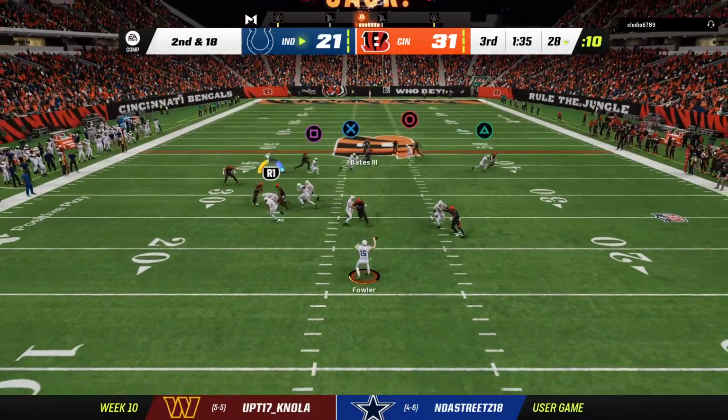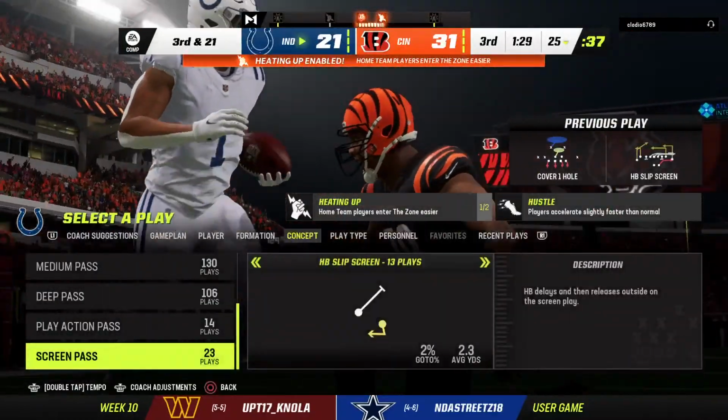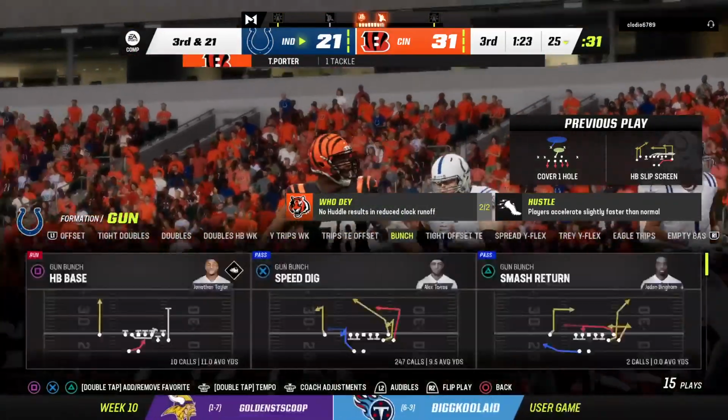To throw on 2nd down. Fowler. They'll set up the screen to Taylor. And he is going to lose yardage here. So that'll go as a 4-yard loss on the play. And they're going to face an uphill battle here on 3rd and long.